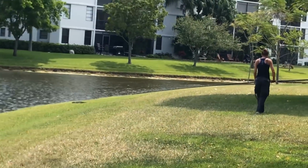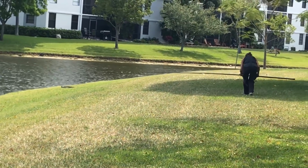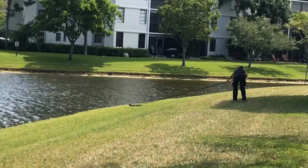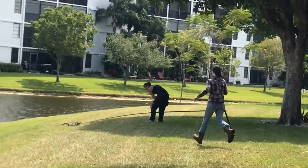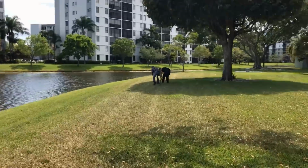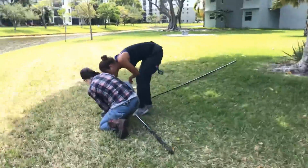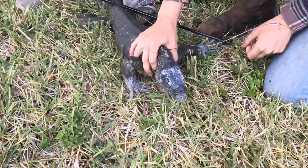Okay, so we have Jessica working on this giant iguana right there. And as you guys can see, he's ducking down. He's trying to make himself seem low like a rock. I don't think he has any idea that she's right behind him, though. So. Oh! Oh, shoot. Oh, my gosh. It just got him. Oh my gosh. Yo, that was awesome. Yeah, we got him.